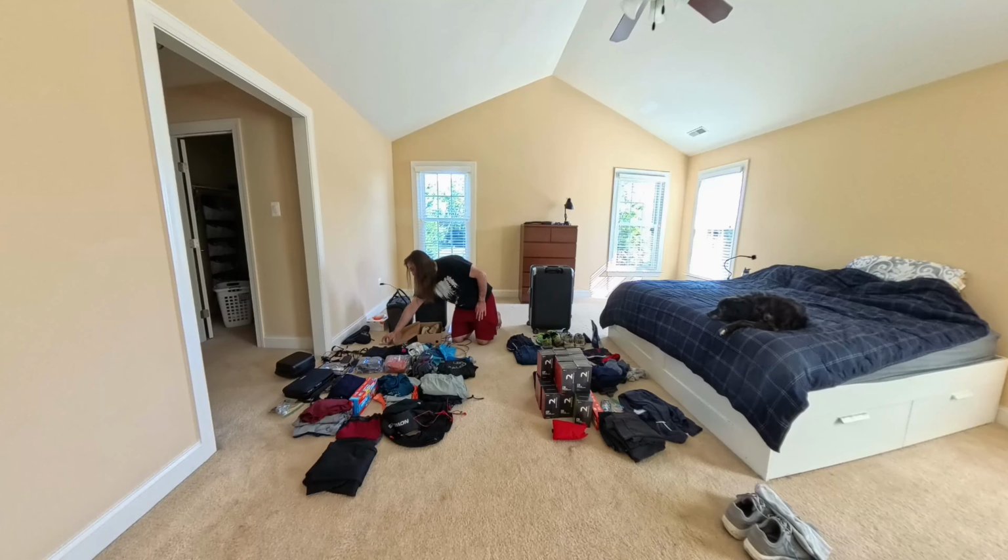I've got an emergency thermal blanket. You never know. Can't hurt to have one. Got my little cups here for food. This is actually made for dogs, but I find it works really well for ultra running.